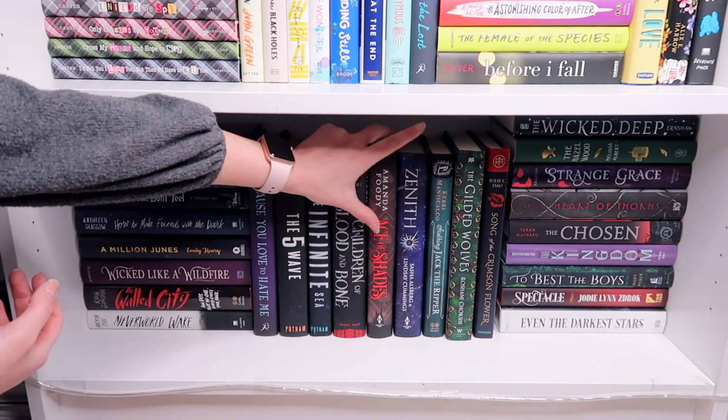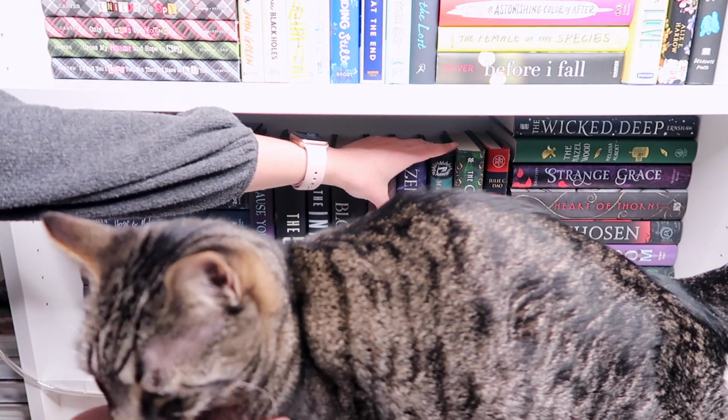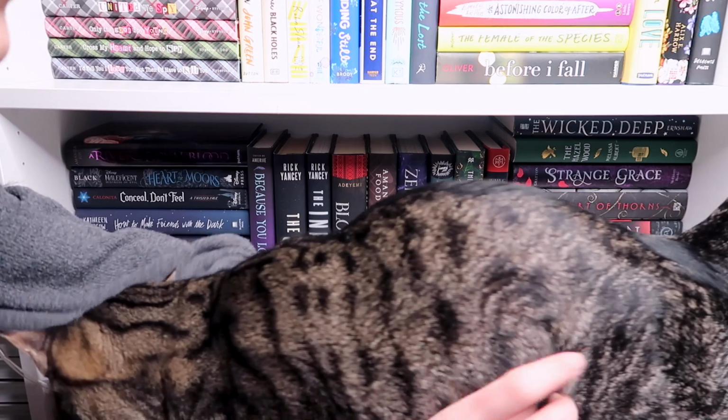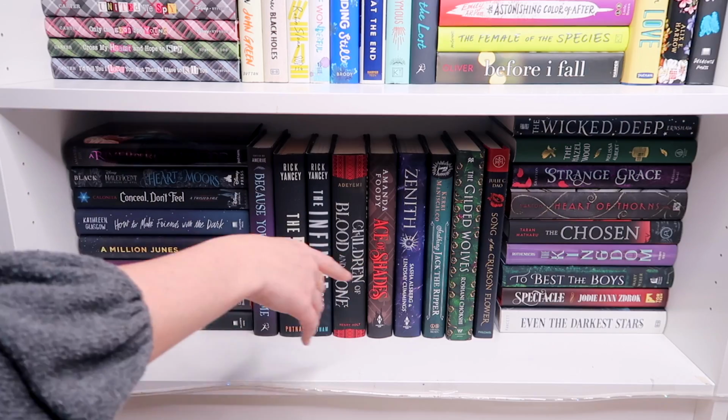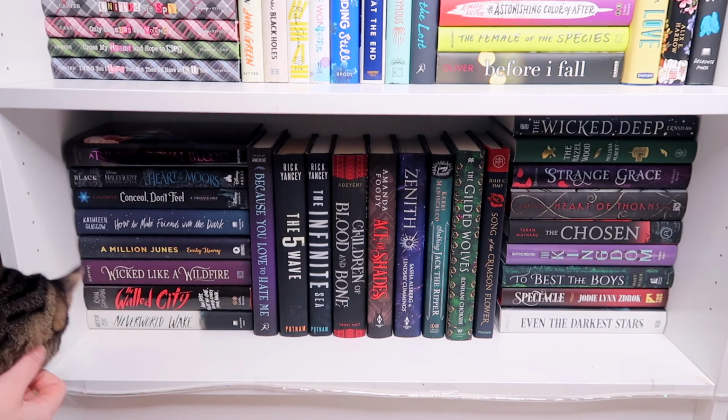So let's go over to Stalking Jack the Ripper by Kerri Maniscalco. Oh, we have a kitten. Hello, Luna. Well, we're almost done, so then you can say hi. Jack the Ripper, which I haven't gotten to yet, but I really, really want to. I feel like I would love Kerri Maniscalco's books.